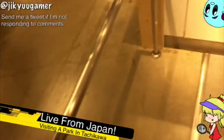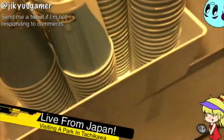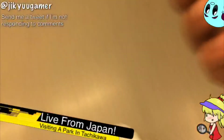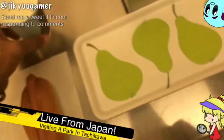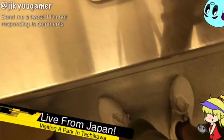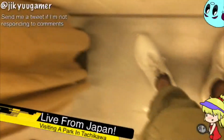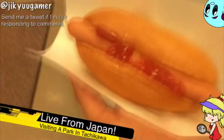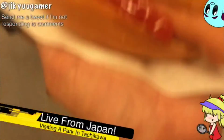So that's the hot dog. And I come straight on over here to the ketchup and mustard. Alright, bear with me. I need 2 hands for this. So I'm only going to get ketchup. Just going to spin it around. There we go. So we've got a hot dog. I don't really like mustard, so that's why I've not put mustard on. And I've got my cup. And over there is the drink bar.